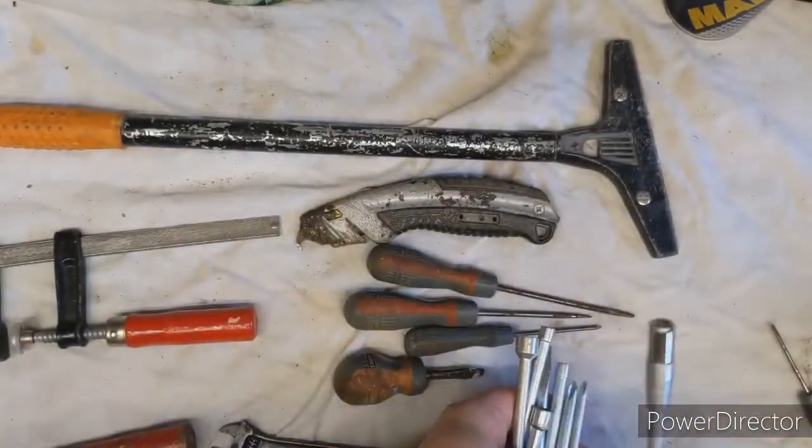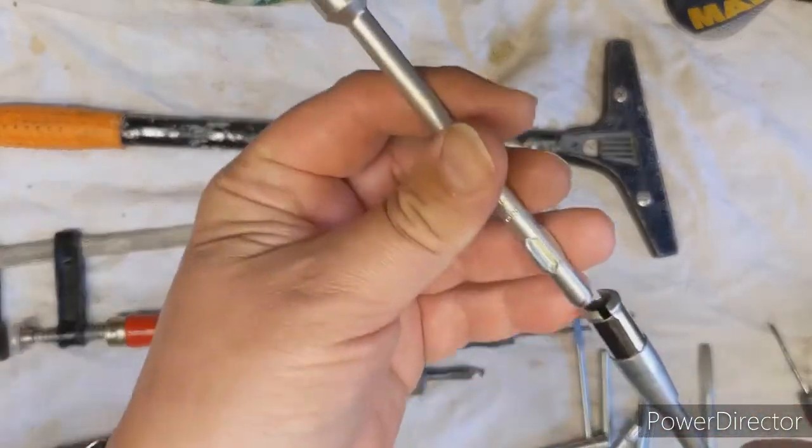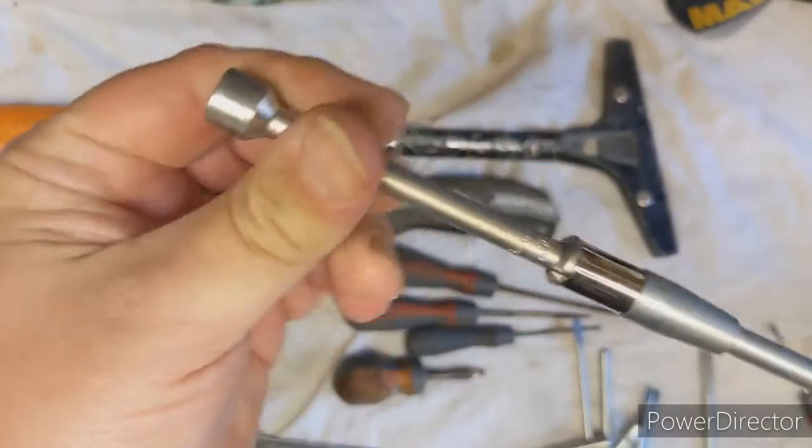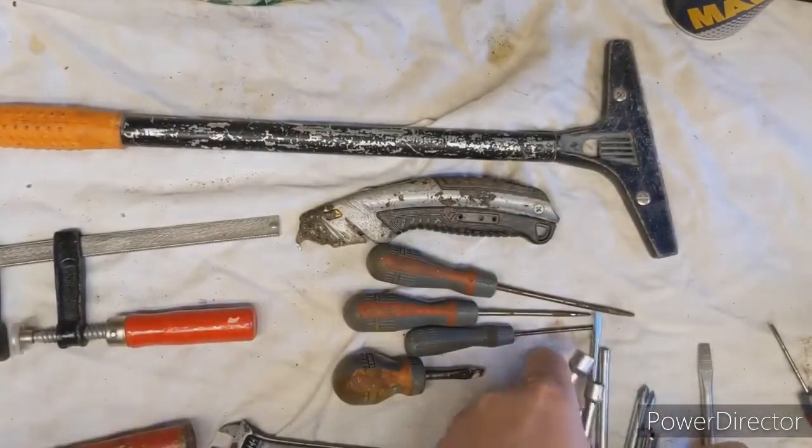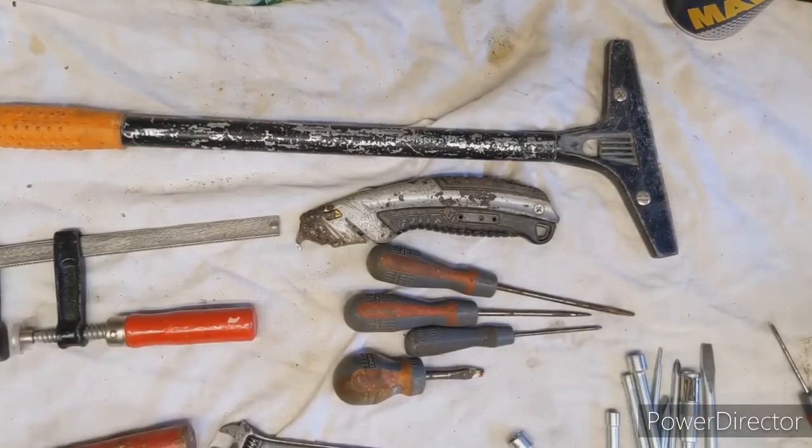One of the most interesting bits was this extension bar, so you can double up your length. Anyway, that was my purchases for today.